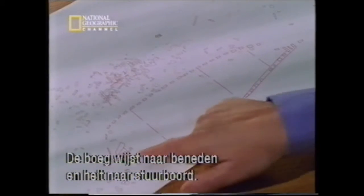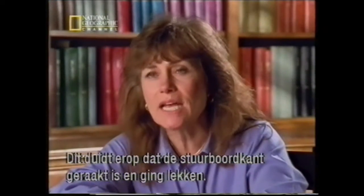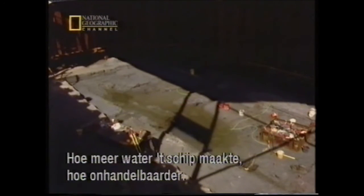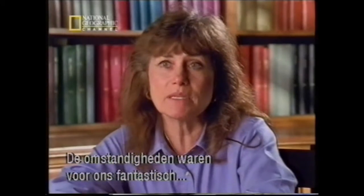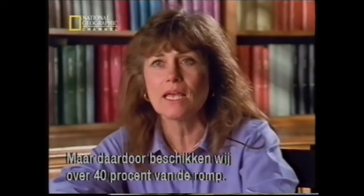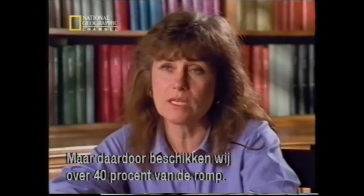We can see that the ship is laying bow down and over to the starboard, so that suggests that the starboard side of the hull may have hit at some point and loosened the seams. And the more water that the ship took in, the less maneuverable it was, and soon it settled on the bottom. And so what happens as a result of something as wonderful a circumstance as this was for us and as horrible as it was for the settlers, we ended up with tremendous preservation and about 40% of the hull.